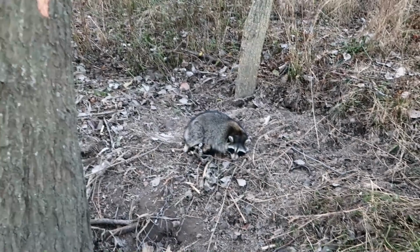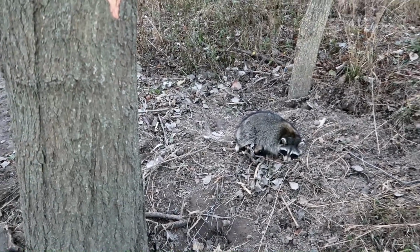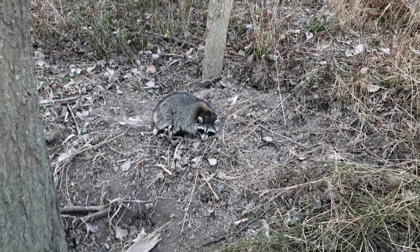This is actually the second set I've checked on this property, so we still have quite a few more. We may have a lot more to hold.